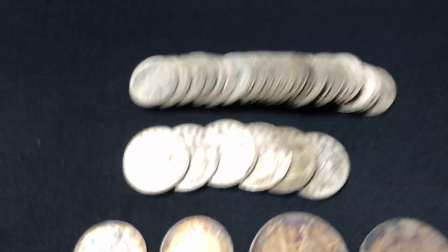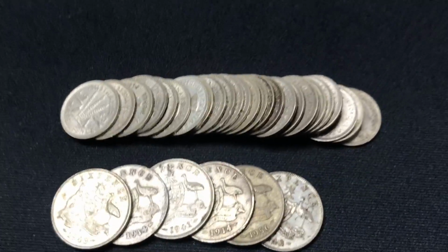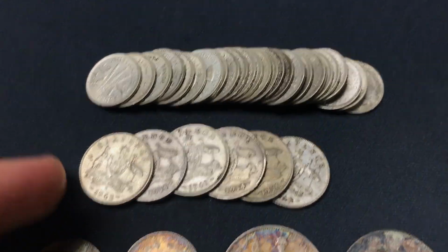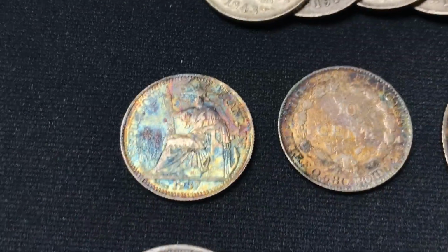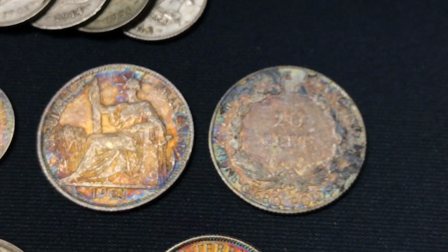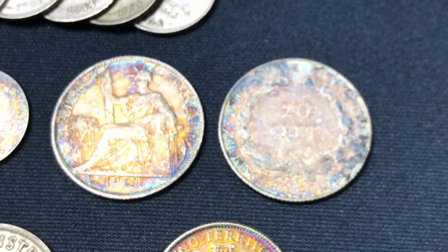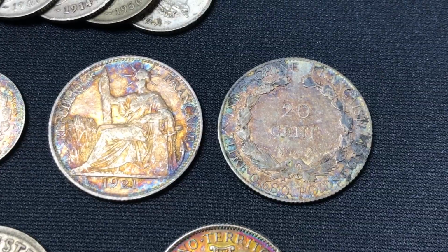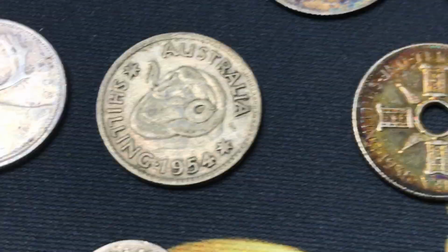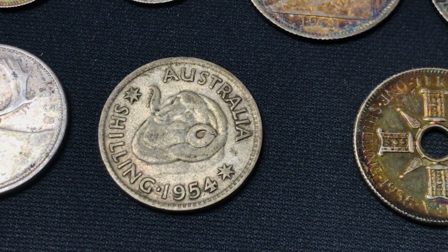So that's the ones that weren't super special, but we had a ton of Australian silver coins. Here's the Australian 3 pence, 6 pence. Then we had some sweet French Indochina 10 cent and 20 cent, 68% silver coins. Let me get a better focus, but the toning is kind of crazy, though they do look a little worn at this point. We had some 80% silver from Canada, some more Australian stuff, a shilling from 1954.